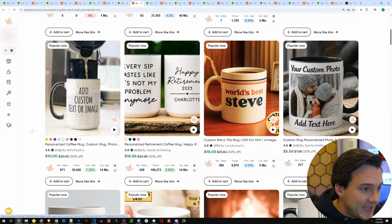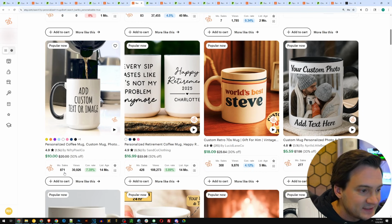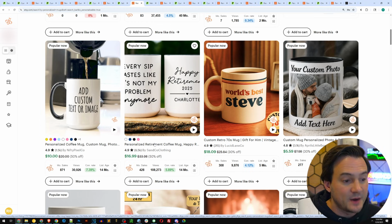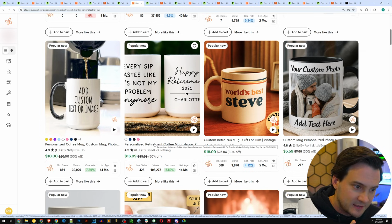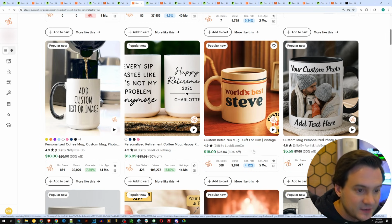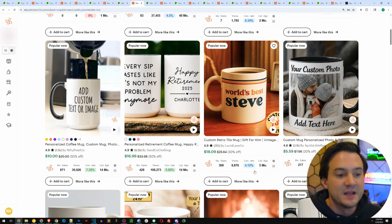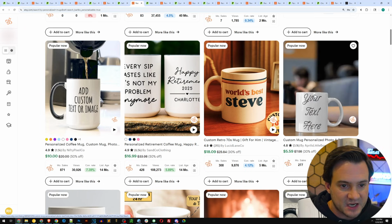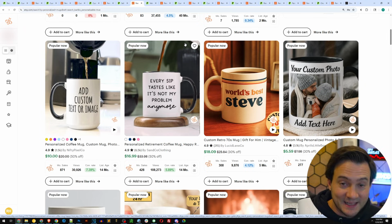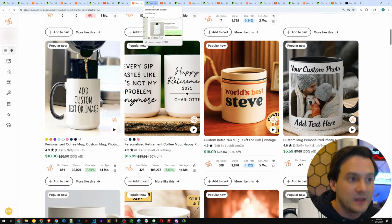Add custom image or text mug, charging $10 for that, or at least starting at $10. 871 sales a month. This one, every sip tastes like not my problem anymore. So it's a personalized retirement mug. So it's selling well at the end of the year. A lot of people retire at the end of the calendar year. 428 sales a month. World's Best Steve, custom retro 70s mug. And it's not like the mug is actually 70s. It's just the design and the color scheme. 308 sales a month. And then here's a custom photo mug behind me. 277 sales a month. Are you guys not sold on selling personalized products yet? All right. It's late to be doing it in 2025, but there's always next year. And these sell well year round.